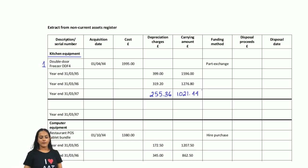1021.44. Okay. The examiner has clearly stated that we need to show the answers to 2 decimal places. So please make sure you read the figures from your calculator very carefully and then you copy and paste it very carefully. So that is me depreciating the double door freezer, DDF4.